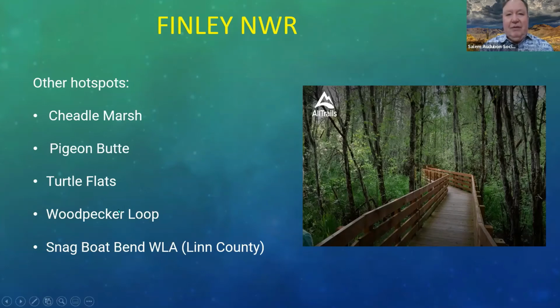Of course, we mentioned Woodpecker Loop. Then there's another place, it's actually located in Lynn County. It's a little ways away, but Snag Boat Bend Wildlife Area. It's considered part of Findlay. You can just look that up on Google.